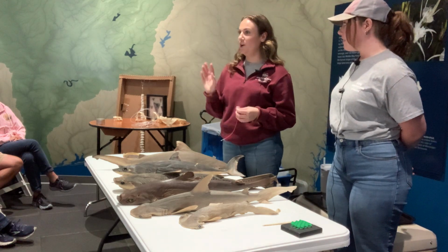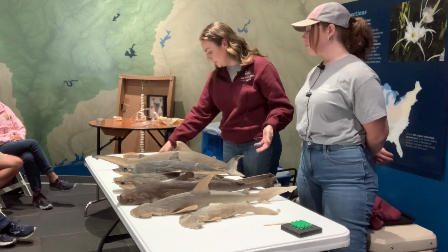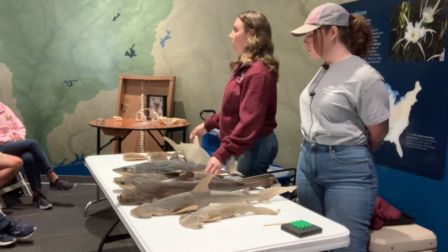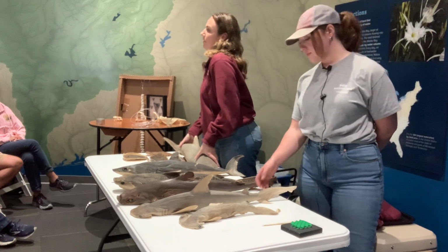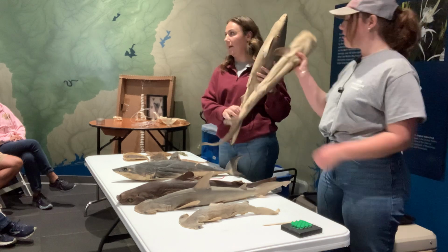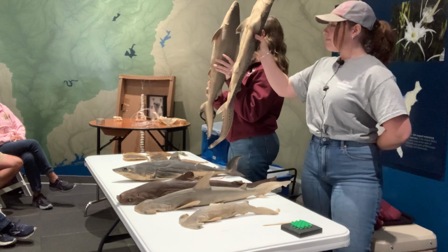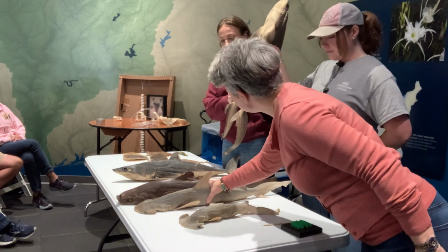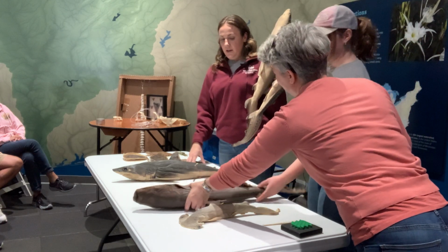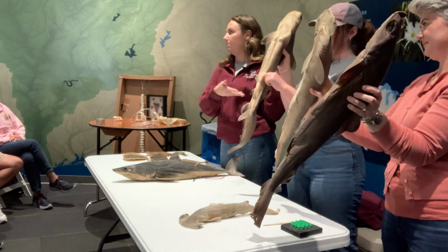So once we take all those measurements, of course we're writing down what the species is, how long it was when we caught it, all of our length measurements. We also write down whether it's a male or a female. Something pretty cool is that you can tell whether a shark is a male or a female just externally. Between its pelvic fins, if it's a male, it has claspers, these two external reproductive organs. That one's a baby, so its claspers aren't very big. This one's pretty big. So it's pretty easy to tell. No claspers, female. Claspers, male.